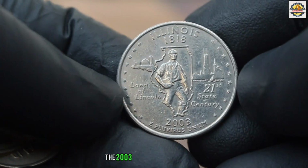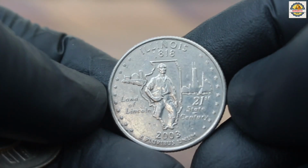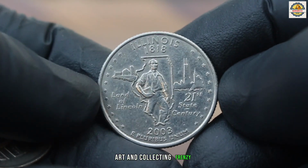Next, the 2003 Illinois quarter dollar, bearing the D mint mark and preserved in fine condition. This coin isn't just a piece of currency, it's a fascinating glimpse into American history, art, and collecting frenzy.